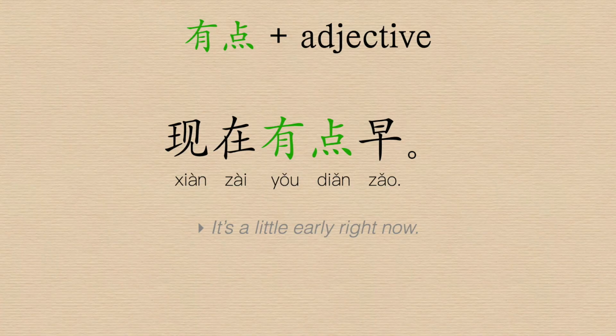Another good example. 现在有点早. It's a little bit early now. All right? It's a little bit early. Early is a description. It's an adjective. So you want to use 有点 plus that description. 有点早, 有点热, 有点冷, etc., etc.